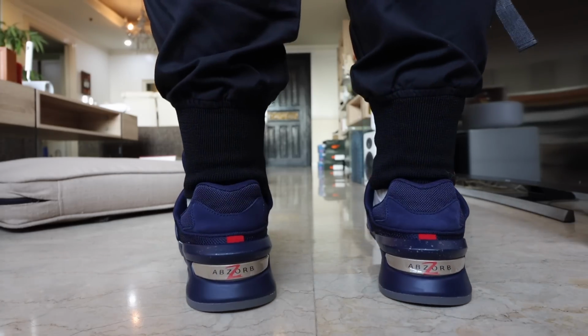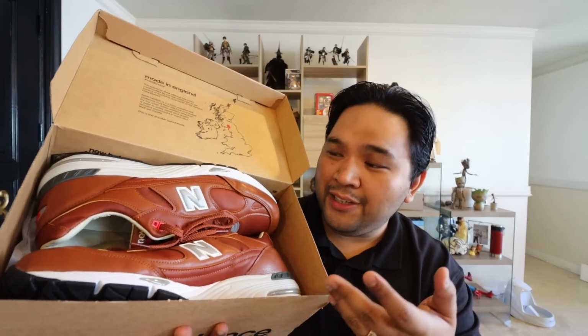Now, as you can see, it comes in this brown carton box. Says made in England since 1982. Not all New Balance sneakers are made in England. The special edition ones are made in either England or the US, but most of the sneakers are made here in Asia. Now, if you pop the box open, you have a really nice dust bag that says Elite Gent, and this is the actual sneaker.